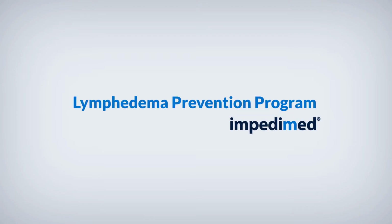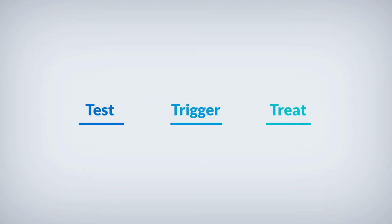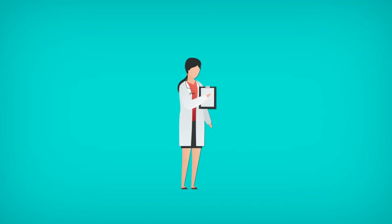Starting a lymphedema prevention program is a lot simpler than you might think. It's as simple as test, trigger, treat. Aside from supporting and advocating for the program, your role is to identify cancer patients who may be at risk.